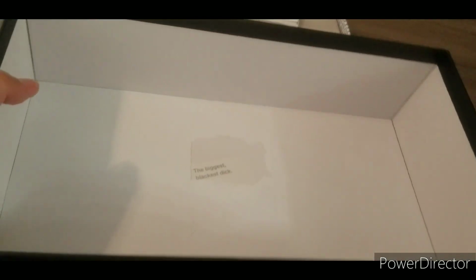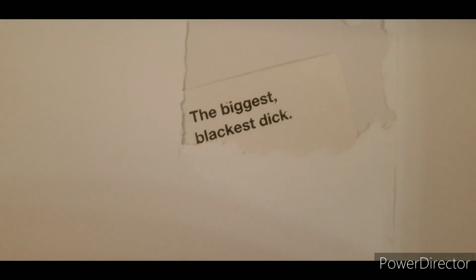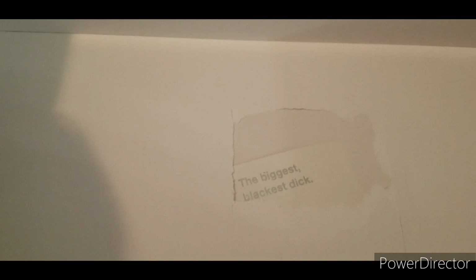And for those who have this and don't know, you can get the biggest, blackest stick. You already cut a little hole in the top, and there's a hidden card in there. There's one also on the other big black box. It says a big black dick, or a bigger blacker dick, I believe. But this is the biggest blackest dick in the bigger blacker box.